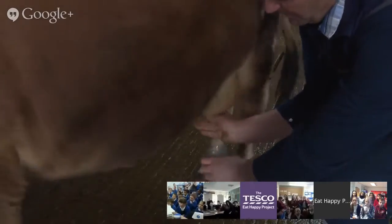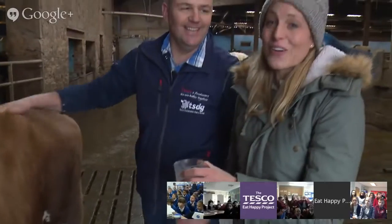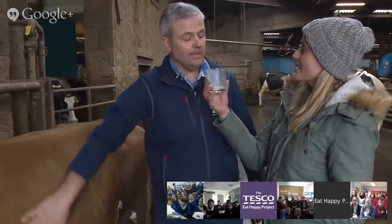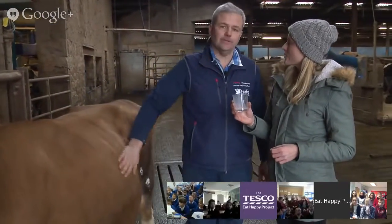A nice wholesome product. Okay, rather a grumpy little cow. That is going to take a lot longer. They're a lot calmer in that machine, aren't they? They are, yeah. Could I drink this now? Well, is this ready to drink? Not really, because it needs to go through the pasteurisation process and be cooled down to 4 degrees.